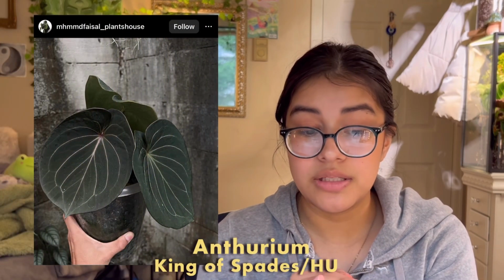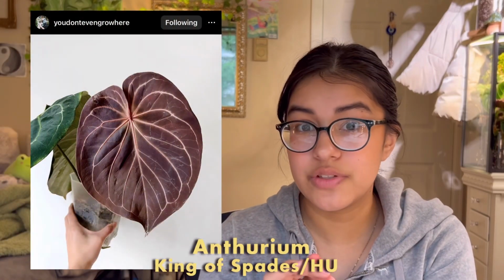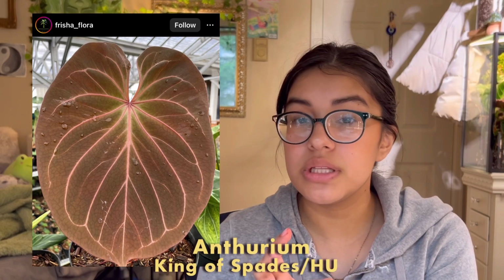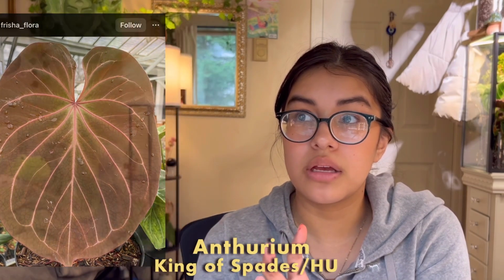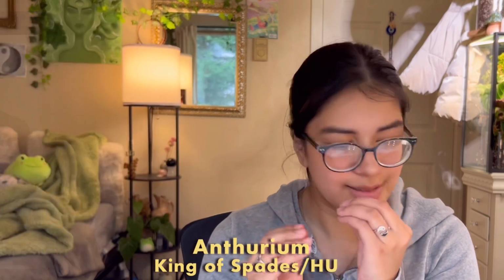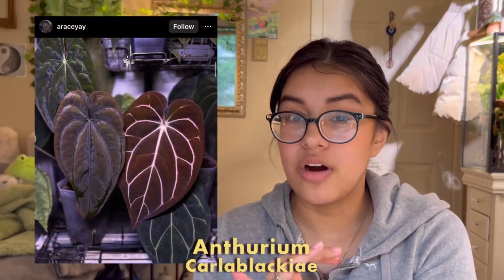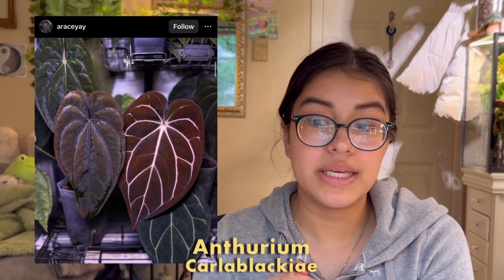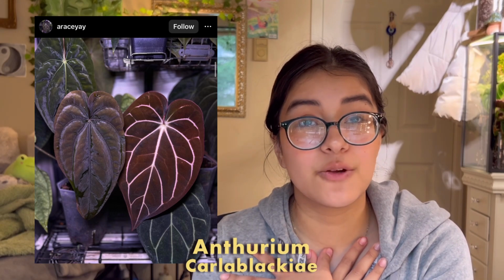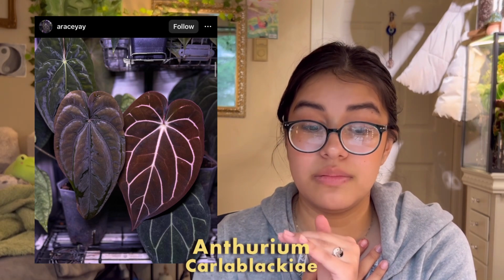A King of Spades, which for a long time I didn't really enjoy, but then I started seeing a lot of people showing the more emergent leaves, when it's not completely hardened off, and I think that the roundness and the veining, oh my god, I have fallen in love with this plant for sure. A Carla, which is a Carla Blackier. Oh my god, this plant is another one that just steals my heart away. If I had to make a list, I think this one would be more towards the top.